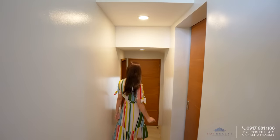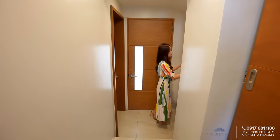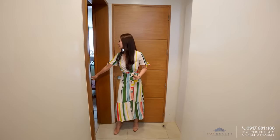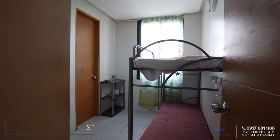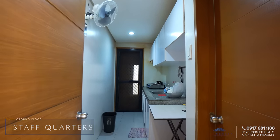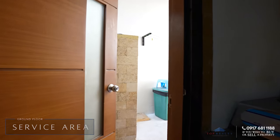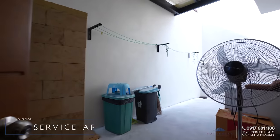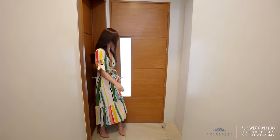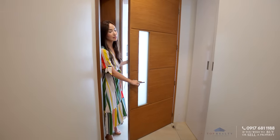Going down, you have here your extra storage if you need. And this door on my right leads you to your service quarters with its own ensuite toilet and bath and the dirty kitchen. Also, there's a door there leading to the service area at the back of the house. All right, right behind me is this door that we've seen earlier.